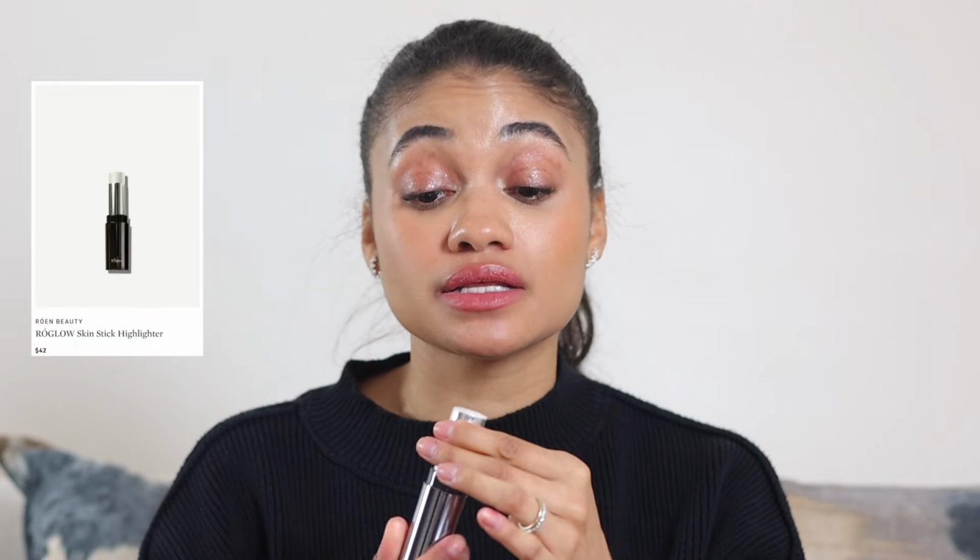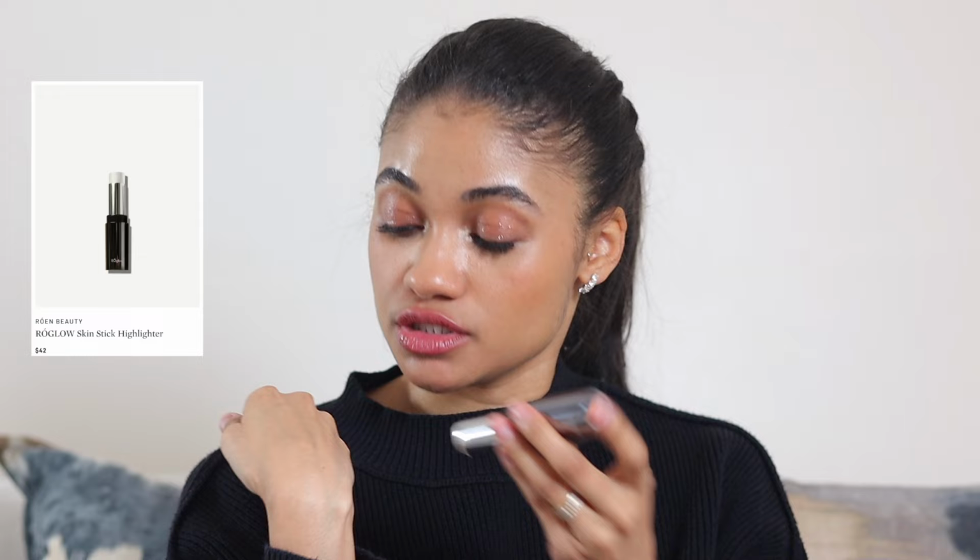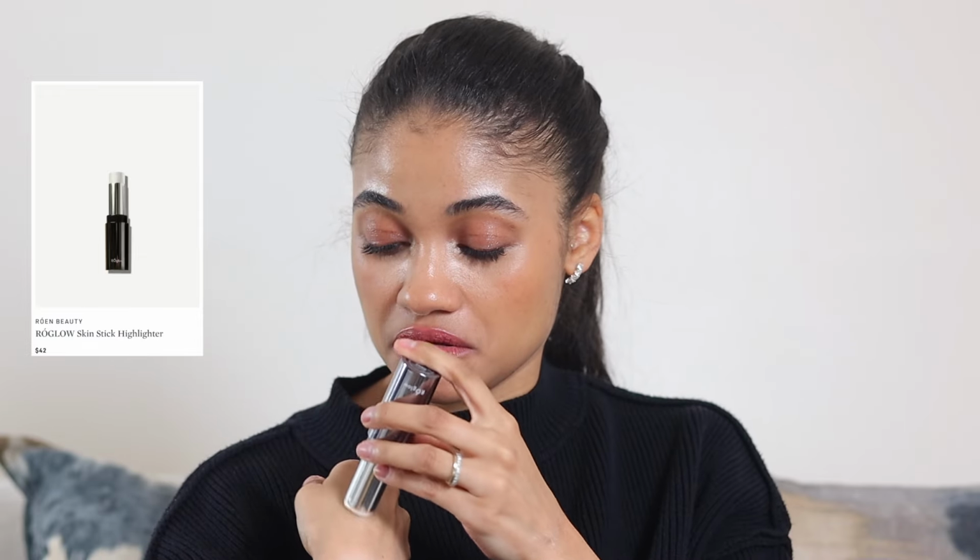Now we're moving on to highlight, and I'm just going to, again, grab and go. So the first one we're going to talk about is from Rowan Beauty. This is their Row Glow in the shade Glaze. They have two shades. This is the lightest shade. And I'm going to try this hand because I feel like that other hand has a lot of highlight on it now. So this is that shade here.